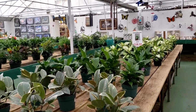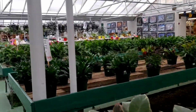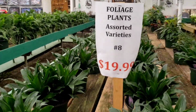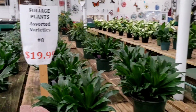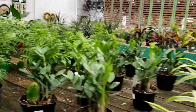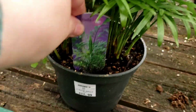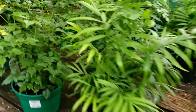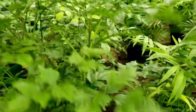Look at ficus, ferns, foliage plants. All that is pretty. What, that little, that one? Oh, so pretty. What's this one? A Bella palm. $11.99. Oh, wow. Look at this. This one's pretty. Delicate little leaves. It's called a China doll.